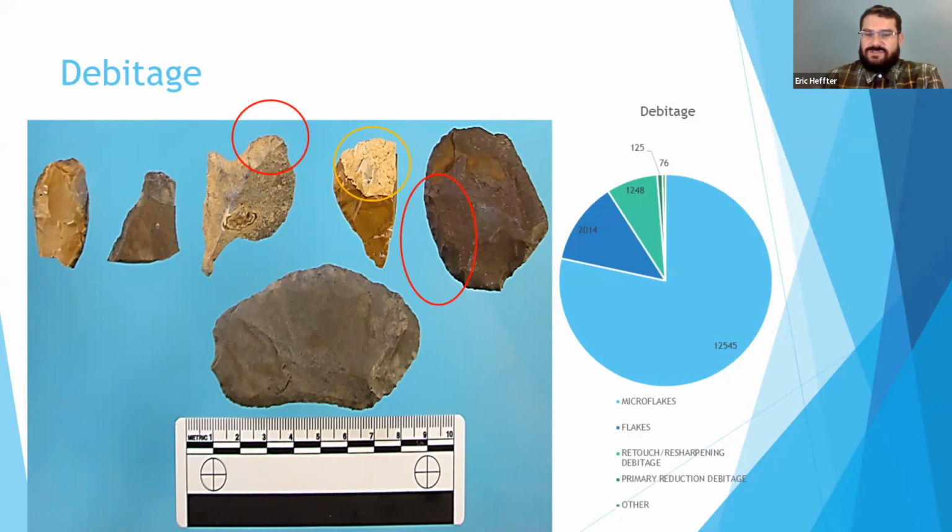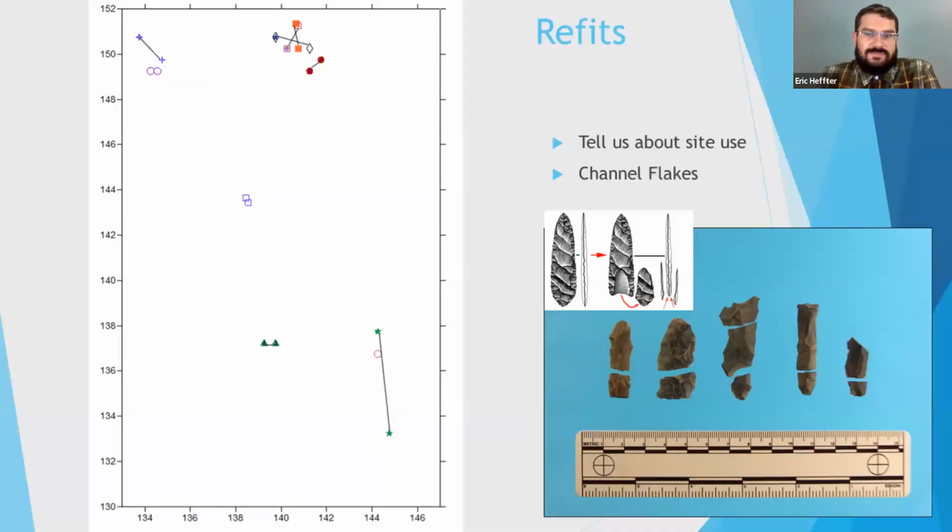That's a really cool analysis that shows lithic technology is not just about these stone tools, which are cool in their own right, but from this debitage, this sort of garbage, if you will, we can actually learn a lot about the manufacturing process, and also about mobility in the past.